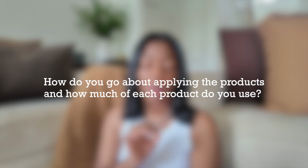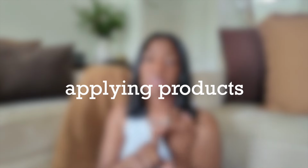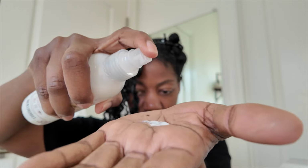Somebody wanted to know, how do you go about applying the products and how much of each product do you use? That's a really good question, because sometimes we can go too heavy on the product or we cannot do enough. So let's talk about the leave-in conditioner. In terms of how much product do I use for my hair texture, type, and thickness, I do about 10 pumps of my leave-in conditioner.